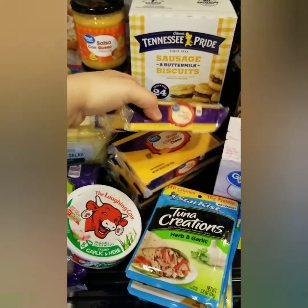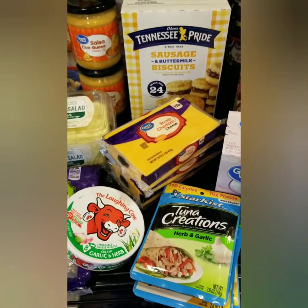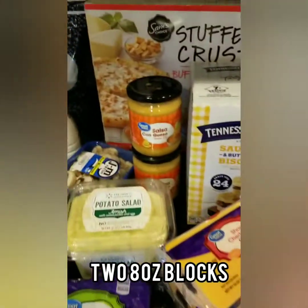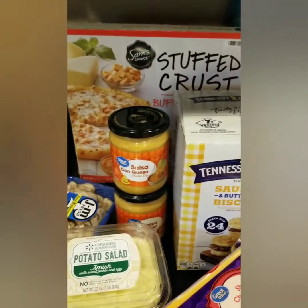So got some more sharp cheddar cheese. I got 3 blocks of it this time. We normally go through a block a week. And when I went shopping last week, I was like, oh, we're shopping for 2 or 3 weeks. Tell me why I got 2 blocks of cheese that were equal to one of these. And obviously we ran out quickly. Then we got 2 things of salsa. I've been really going through this quickly. Not healthy, but it's been great.